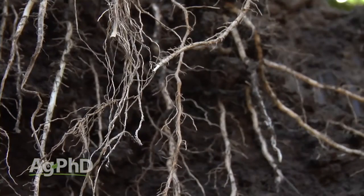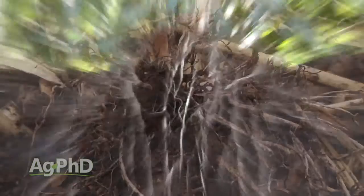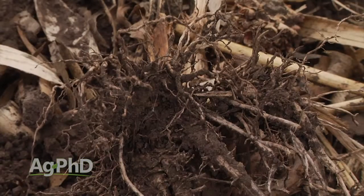And this year, what we saw big time in those areas was the depth of roots. So when we got over those tile lines, we had deeper roots. When we got out halfway in between the tile lines, we had very shallow roots. And right now, this time of year, when we normally would dry out in the summer, that's where it shows up in fields. We see moisture stress in between tile lines, and right over the tile lines, things look good.